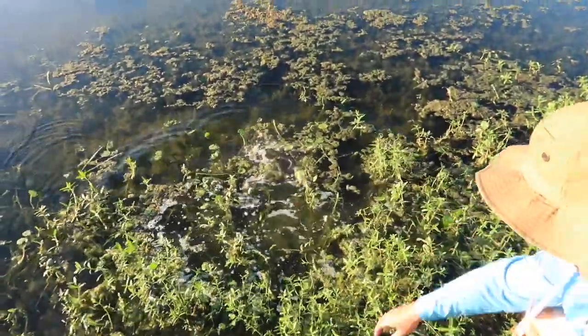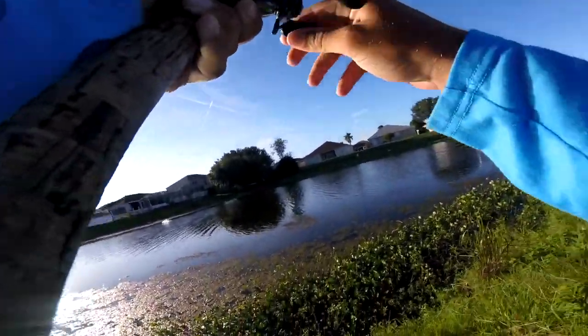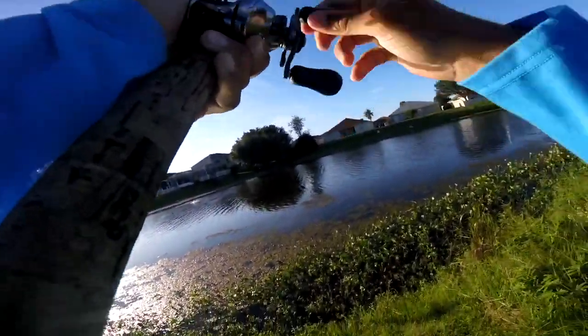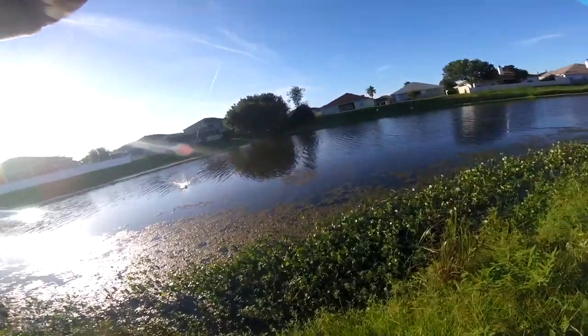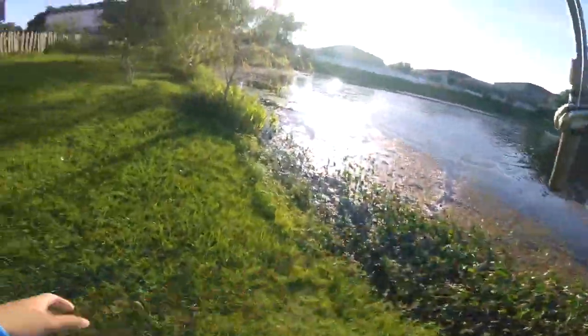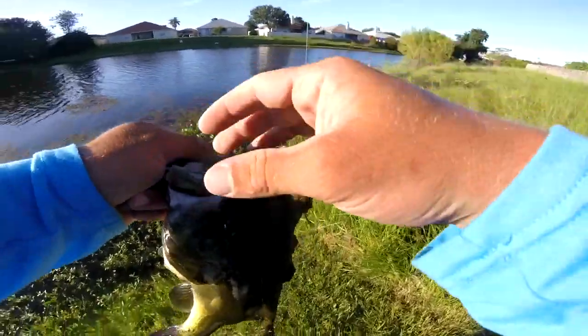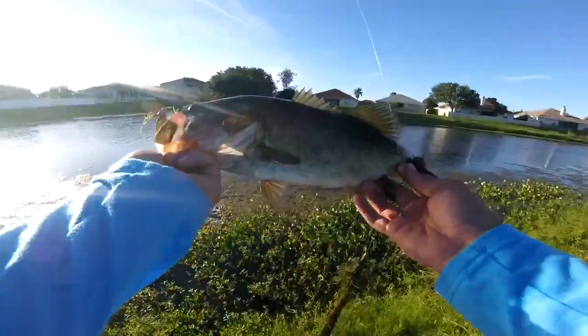There you go. Oh, give me some on that one, homie. He just took off. Oh my god. That's definitely a big one. I'm gonna ski this bad boy in. That's a good little fish. Got a little bit of slop with him. Dude, he knocked me so hard. That was crazy. Good one on that big worm right there in the grass.